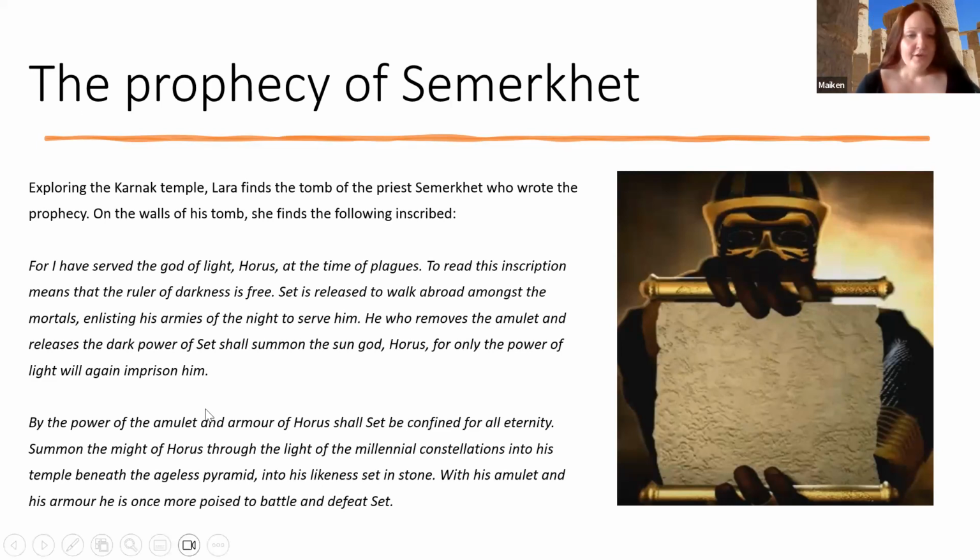Then we're also told that the Horus has to be summoned through the light of the millennial constellations, but not in Luxor. This has to take place quite specifically underneath the Great Pyramid, which is at Giza in Cairo. So this is quite far away from Luxor. And then we are told that with the amulet, so that's the Ankh, with the amulet and his armor, Horus will be able to defeat Set.